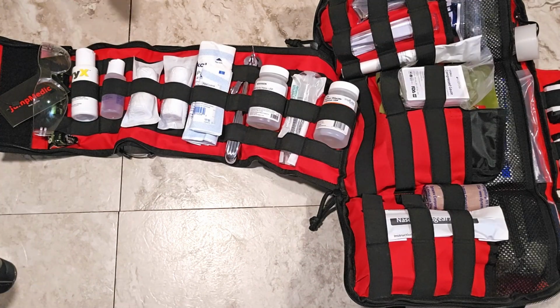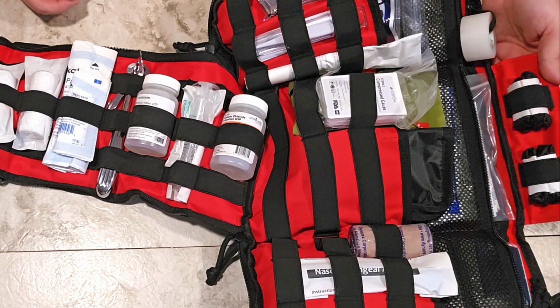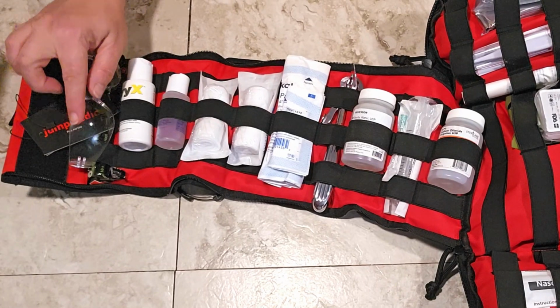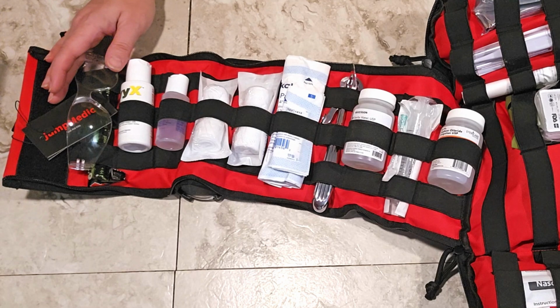Now, first things first, if you open this up and you're going to be treating trauma that includes bleeding or anything like that, you're going to want to protect yourself and you're going to want to protect the person that you're treating. And so right here, easy access, are some gloves. There are large and medium sized gloves, several pairs of those. And down here at this end is a pair of safety goggles. This would be to protect your eyes from any bodily fluids or anything like that.